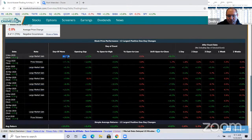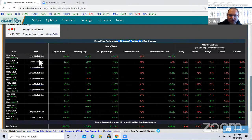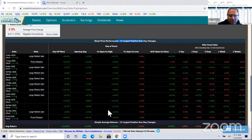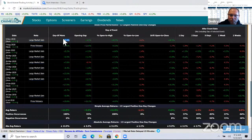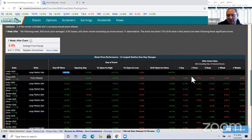Here's yesterday's move over here. These are the 12 largest moves in the last 3 years, and you can see if there were any notes, like a big market gain on the day, or press releases. The average of the 12 largest moves is 12.5%. Yesterday blew it out of the water, up 44%. This is what it tended to do coming out the next day.